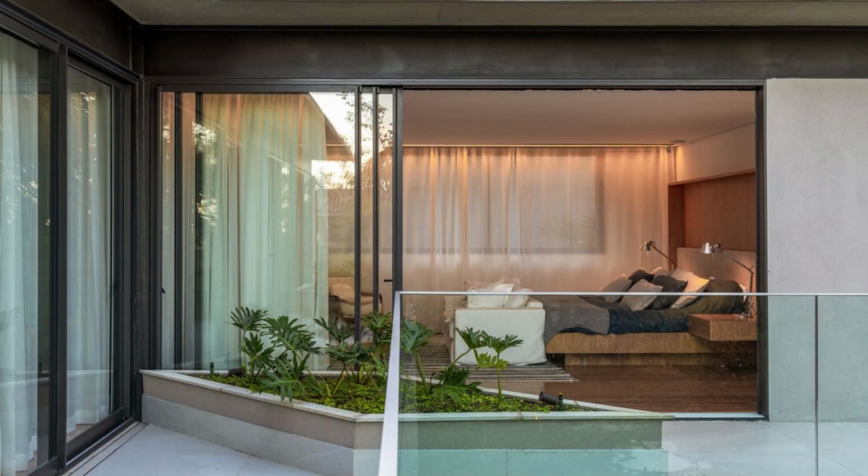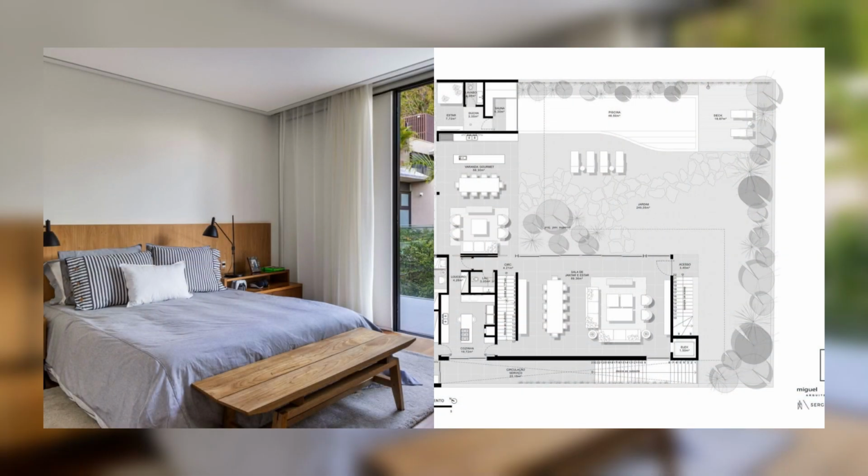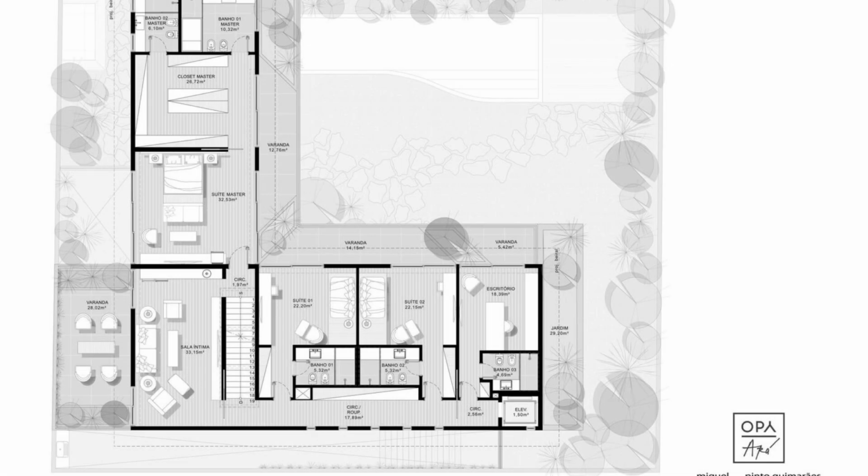On the upper floor, there is a cozy room, an office, and 3 suites, one of which is the master suite with a spacious closet and bathroom. All the rooms have a balcony with a view of nature and the beautiful garden of the house.